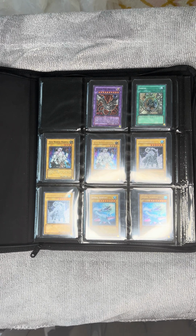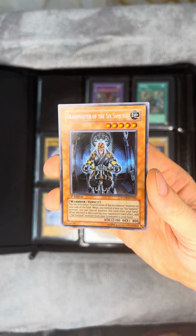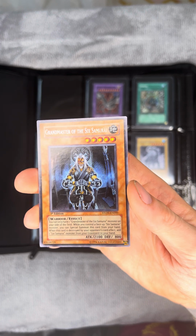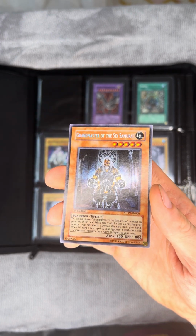I got this card, Six Samurai Grandmaster, Secret Rare. A card that I was lucky to come across when I started this set, because I have not actually seen this come up anywhere. I saw one on eBay that was in worse condition.